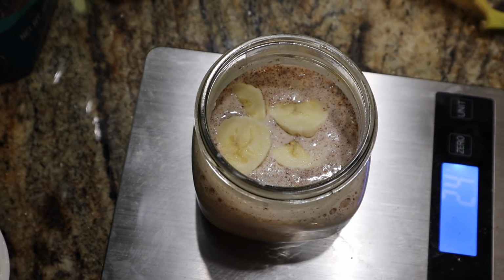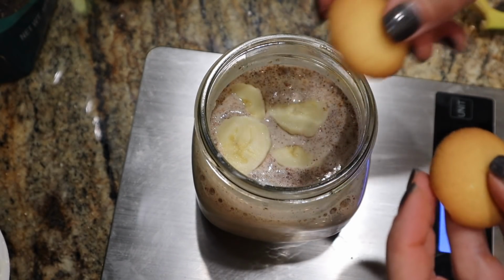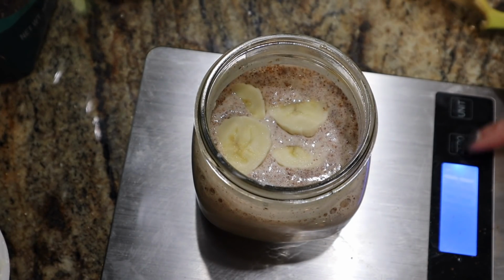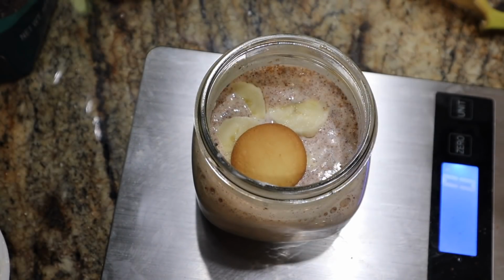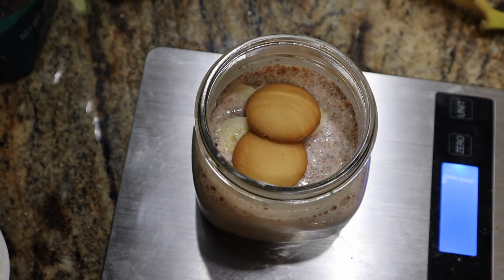And now we're gonna add our vanilla wafers on top, which is only 10 grams. Now I was debating on if I should crumble these up or if I should just leave them whole like this. So let's see how much 1 cracker weighs. All right, just 3 grams. I think I'm gonna do them whole like this. So there we go, there's 7.